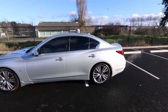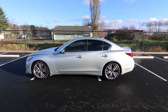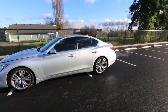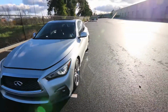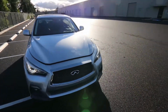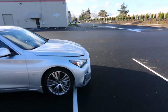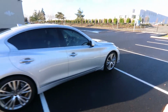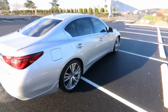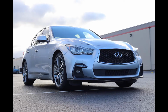Crossover SUVs are kind of the rage these days. The Q50 and G sedans used to be one of our top-selling models, but times have changed. Now everyone wants crossover SUVs, which in a lot of ways are more practical, but they're kind of big, bulgy, jelly-bean, eggs-on-wheels type things. They're not nearly as sleek and stylish as a sedan or coupe. And this thing is one gorgeous automobile, with beautiful lines on the outside and on the inside.